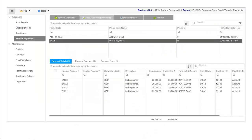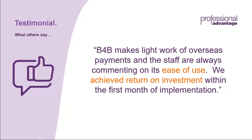B2B is an easy-to-use interface designed to look good within the web or the desktop, and as you can see in this screenshot, it is picking up a batch of data from SunSystems and displaying the information at the bottom of the screen. B2B is a very popular solution with great referenceability and forms part of our Cash Desk suite. We'll now move on to bank reconciliation.